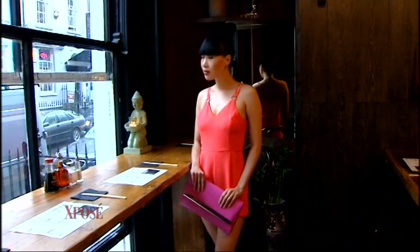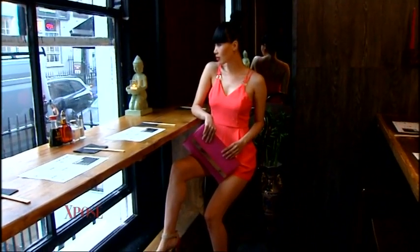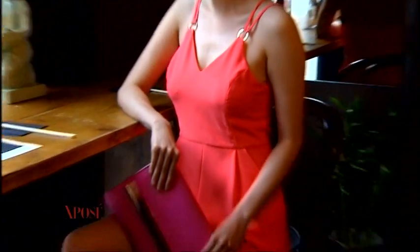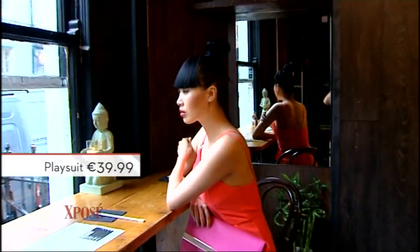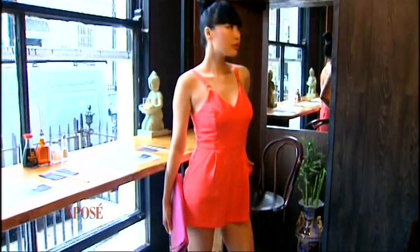And Yumiko's in our last look, a little play suit here, great for holidays. Yeah, this is a great little play suit for holidays. It's coming from New Look. You've got that orange tone to it, and the spaghetti strap detail. What I love about this play suit is that it's quite a tailored play suit. We're so used to seeing really casual ones off the shoulders, but it's bringing it back to that tailoring. It's really fitted. It's a great shape to it.